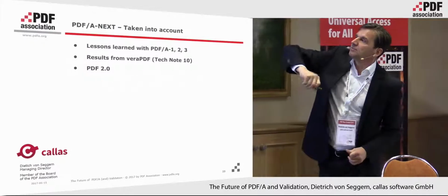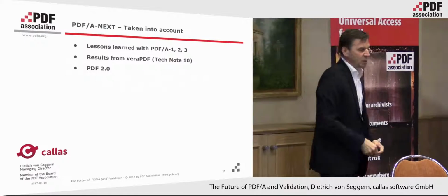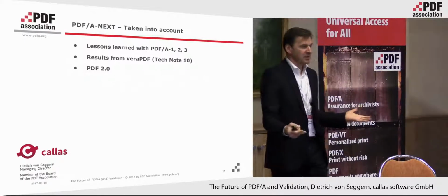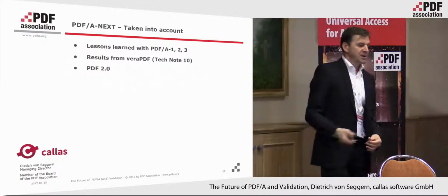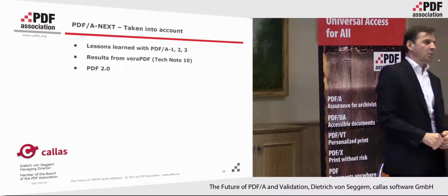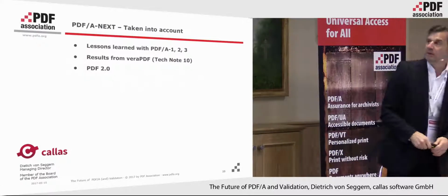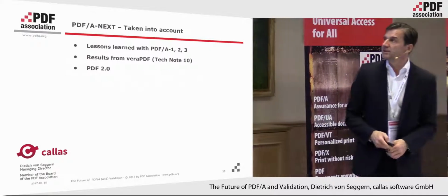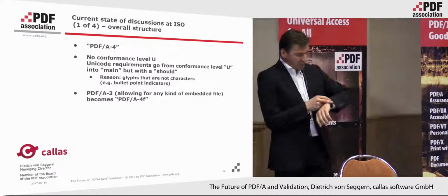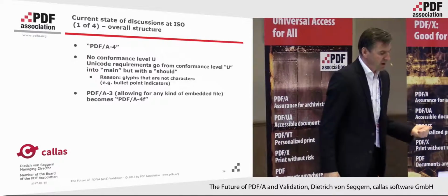What has been taken into account while developing it, of course, PDF 2.0, but also the results from the Vera PDF, from the tech note are taken over, and also lessons that we've learned while our customers are using PDF-A 2 and 3 in reality. So just a few slides more on this. First, most probably the name of it will be PDF-A 4.